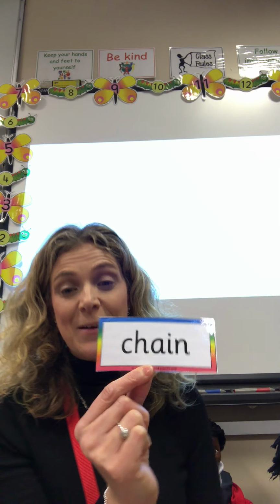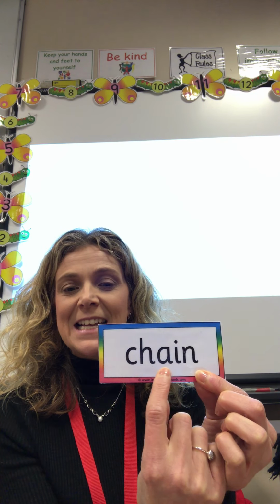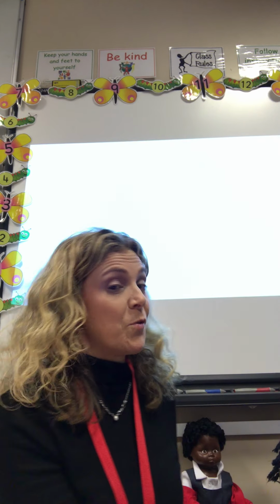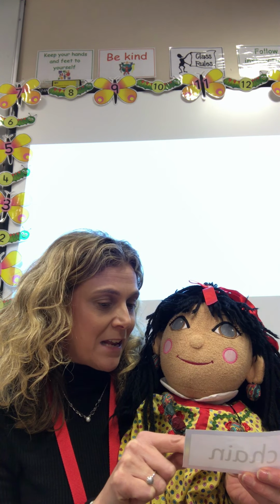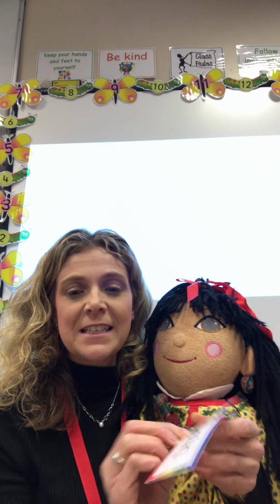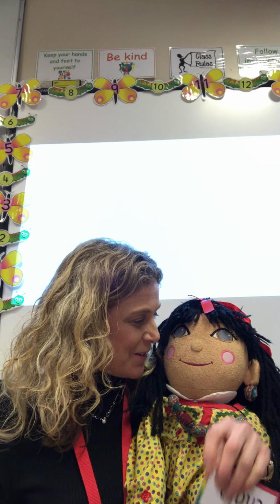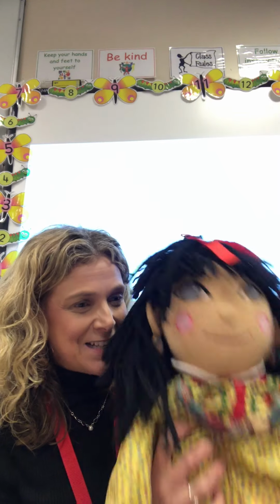Now this next one I'm going to ask Rosie to read because she helped us learn the A digraph, but we helped her with the Ch digraph. So let's see if Rosie can remember. Are we ready, Rosie? Ch, in, ch, in. She said it says chain. Is she correct? Is she right? Ch, in, ch, in. Yay, you're right, Rosie. Well done. Right, give her a high five. Well done, Rosie. Super.